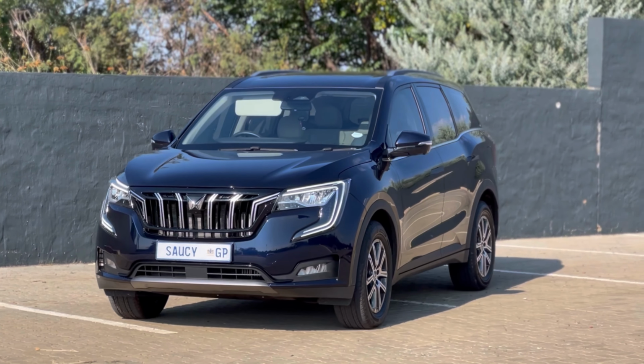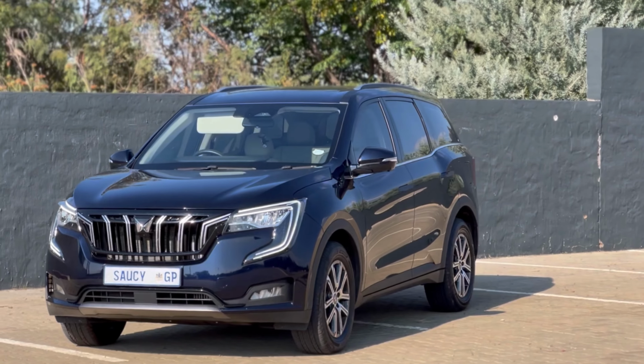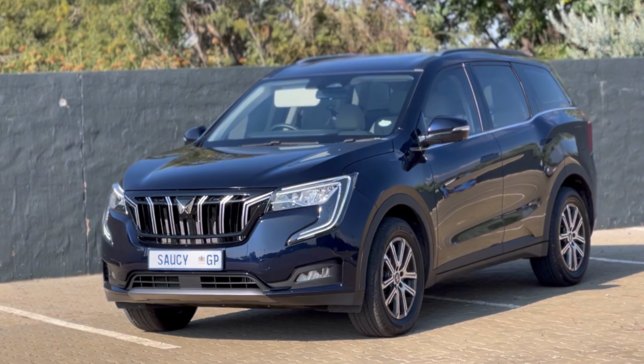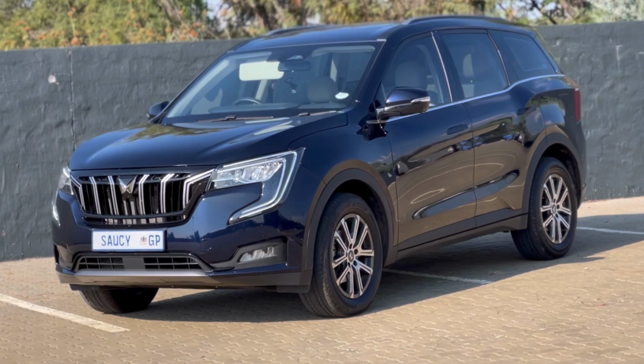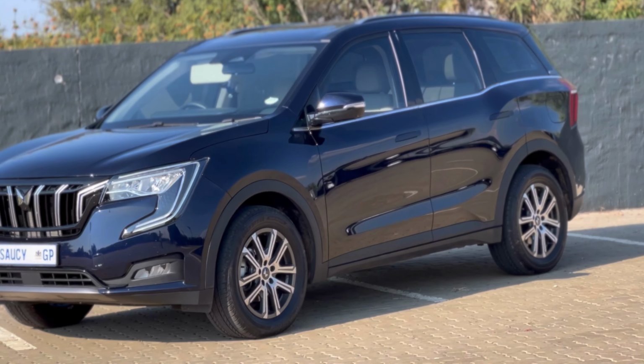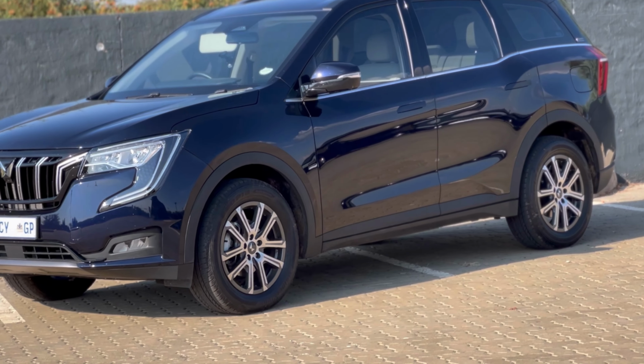So we have that from the front, and it has a very nice grille as well, and a new Mahindra logo. Very, very beautiful as well. This is basically the new logo of Mahindra.